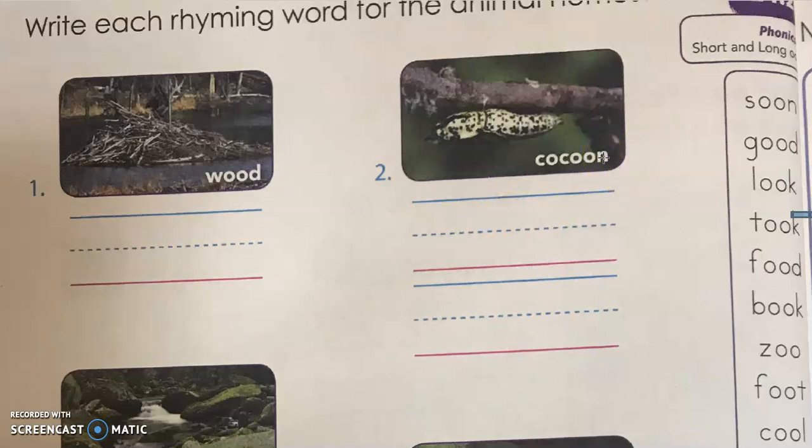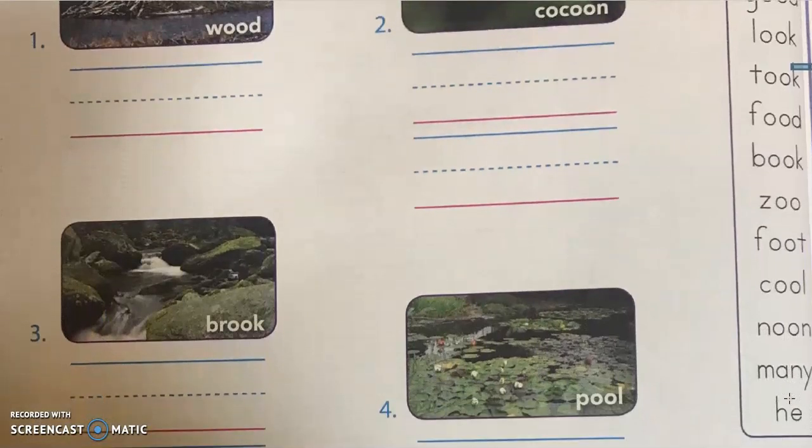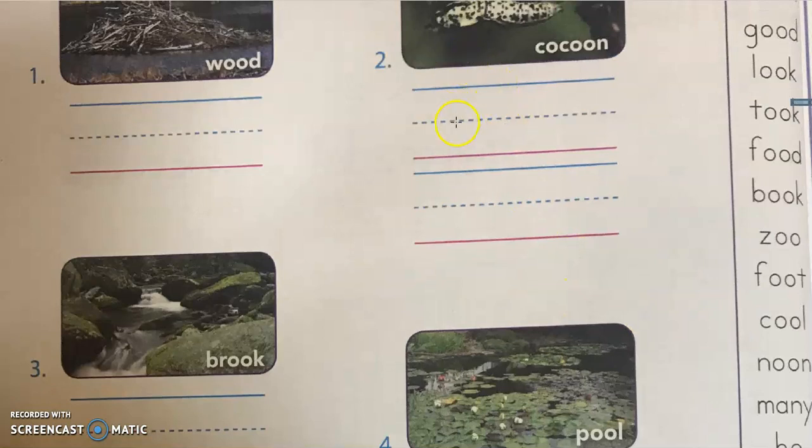And number two, cocoon. We have two rhyming words for cocoon. And you would need to look for long O sound with N at the end. Let's find it. Oh, I already see one right there. Soon. Cocoon. Soon. Oh, we just have one more right here. Noon. So you would be writing soon, noon, cocoon.